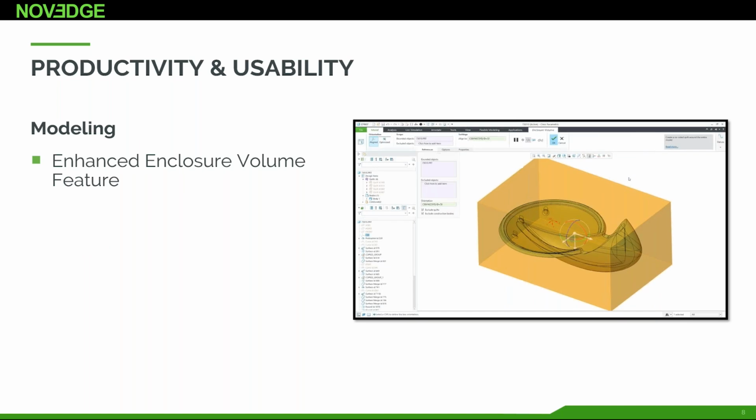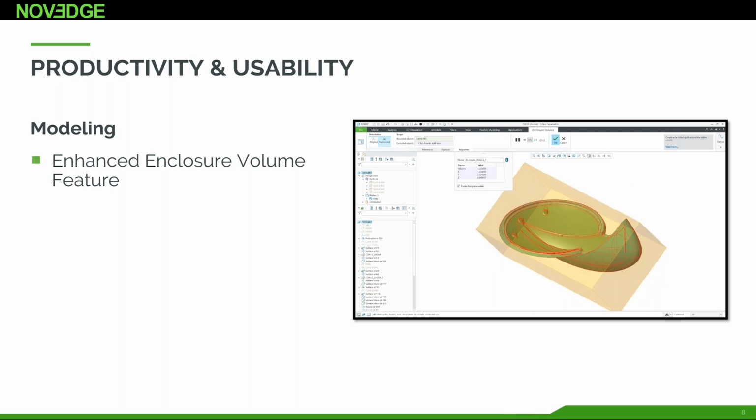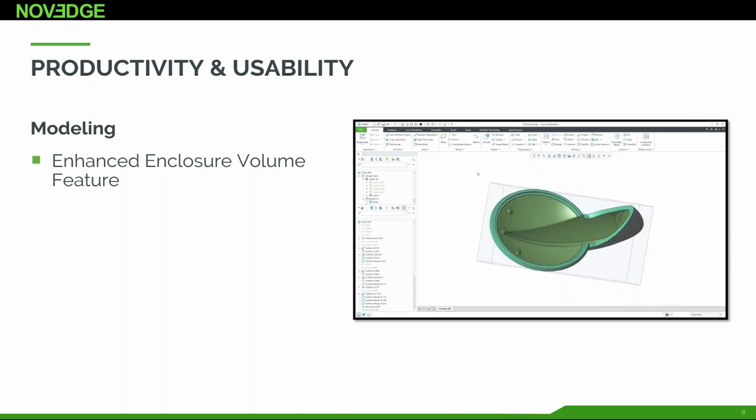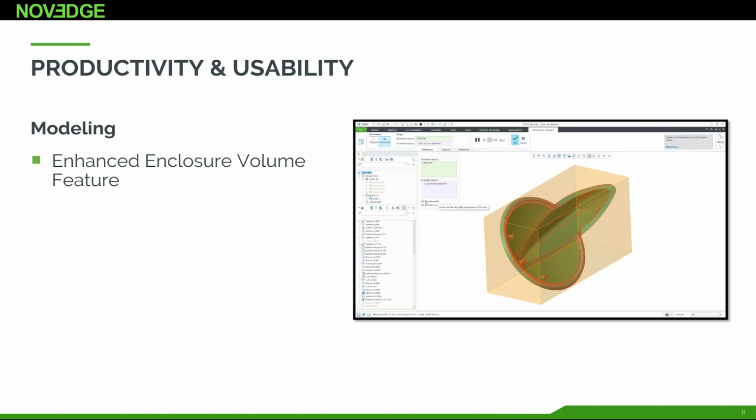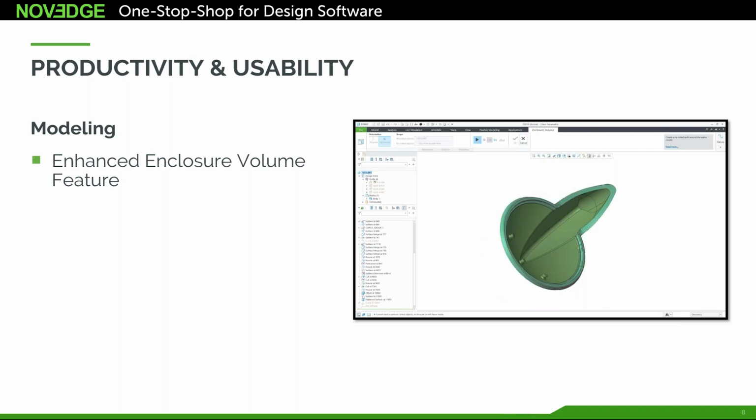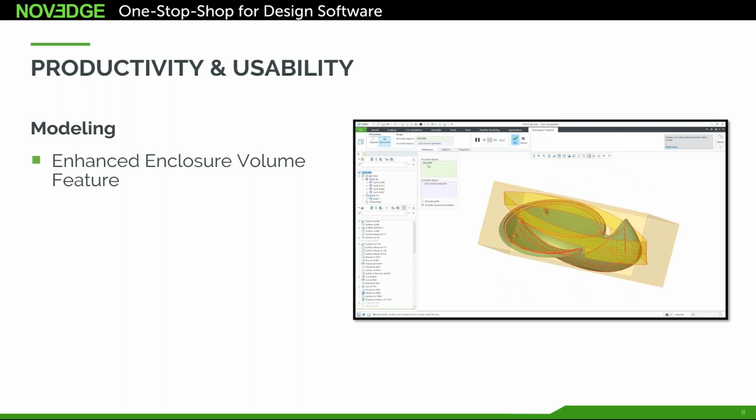Now with modeling as well, we've made a few enhancements specifically with the Enclosure Volume tool. A few releases ago, we added that capability to create enclosure volumes mainly for flow analysis purposes. It was an associative feature, so if you made a change to your part, the enclosure volume itself wouldn't regenerate or automatically update. You would have to redefine it and have it recalculate. What we've done is we've changed this behavior. We made it now like any other feature inside of Creo. If you go in and make a change to your part, the enclosure itself will regenerate and recalculate.